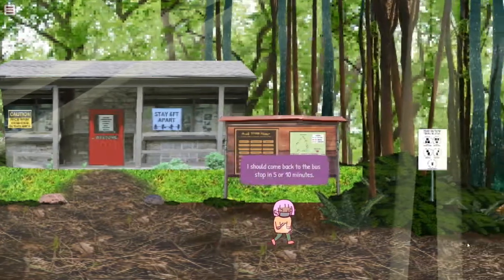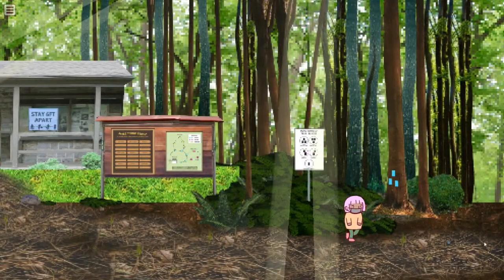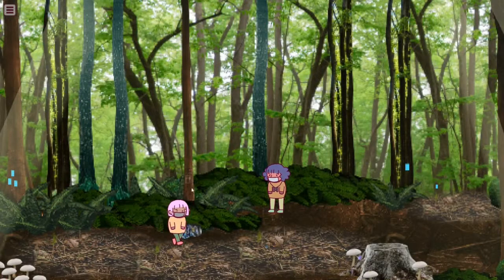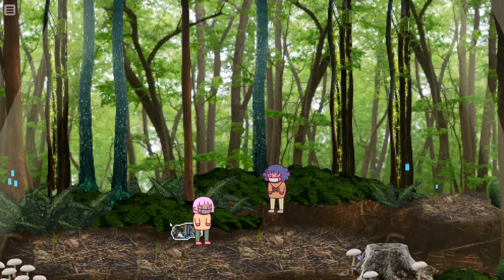I wish we were hiking together right now. But she went and broke her leg. I should come back to the bus stop in 5 to 10 minutes. No. We don't do that. You know this. It takes us a while to get around. No, I was trying to pick up the litter. Is this the right thing to do?